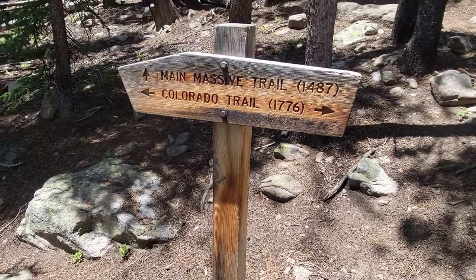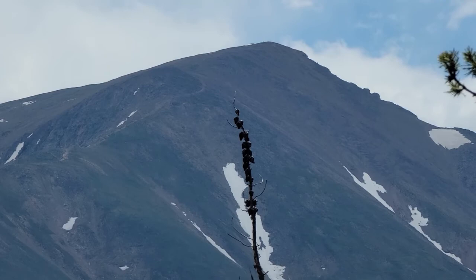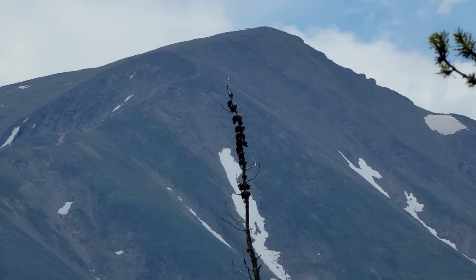Well, there's Mount Elbert. I keep getting peeks of it through the trees. And hopefully that's where I'm going tomorrow.